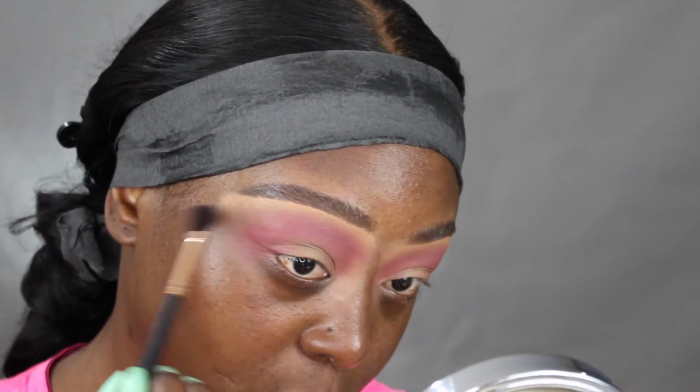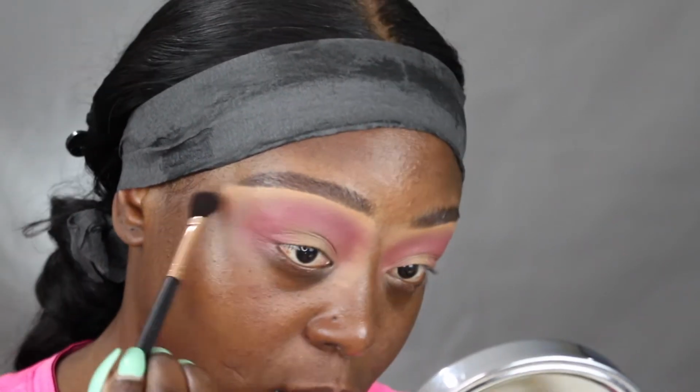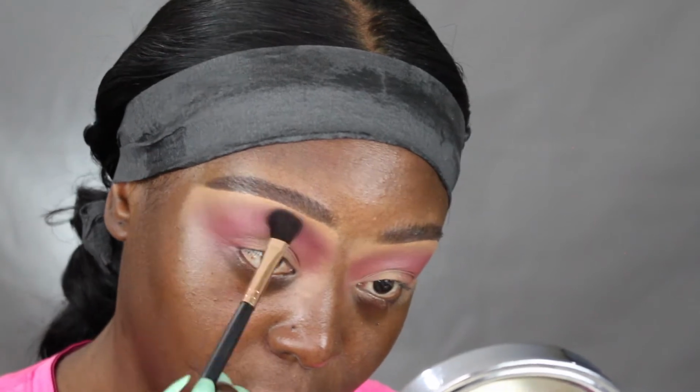Now I'm going to take another brush, and there is no product on this brush, and I'm going to go ahead and just blend out the top part where the lines are because I do not want to have any lines showing. So I'm going to go ahead and just blend that out properly.